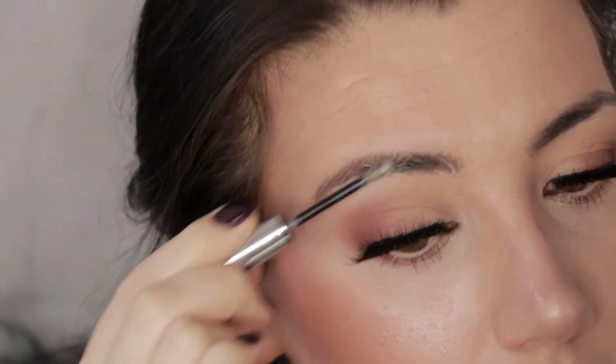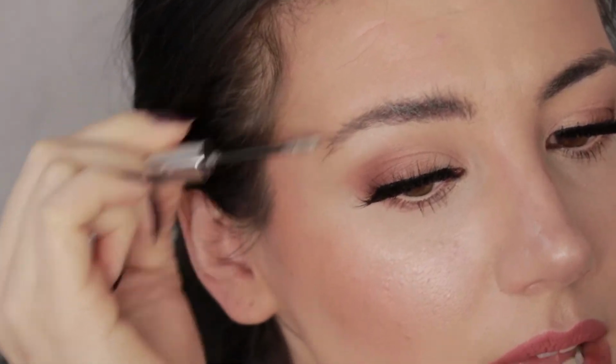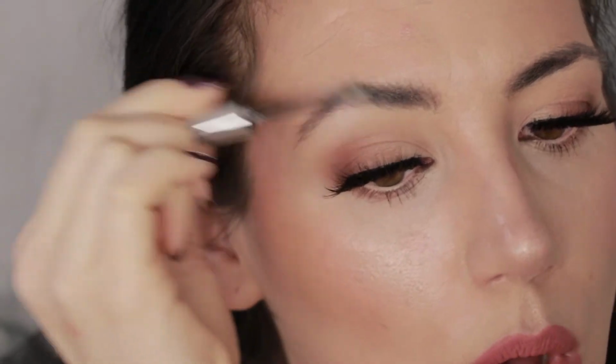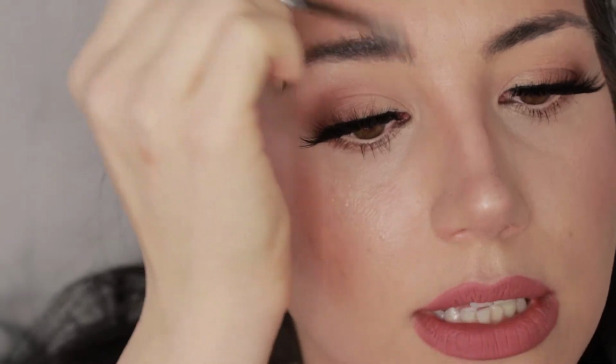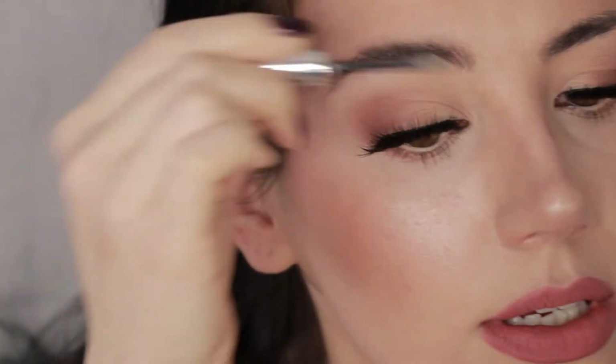And what I do is I just take the spoolie out. As you can see, the spoolie on this is really small. And I literally just run it through my brows in all directions. Basically, I just want to coat the brow hairs in this because what that does is it gives them some body and it also gives them a little bit of control so that when I'm working with them, they're actually workable. It's like putting product in your hair, essentially.